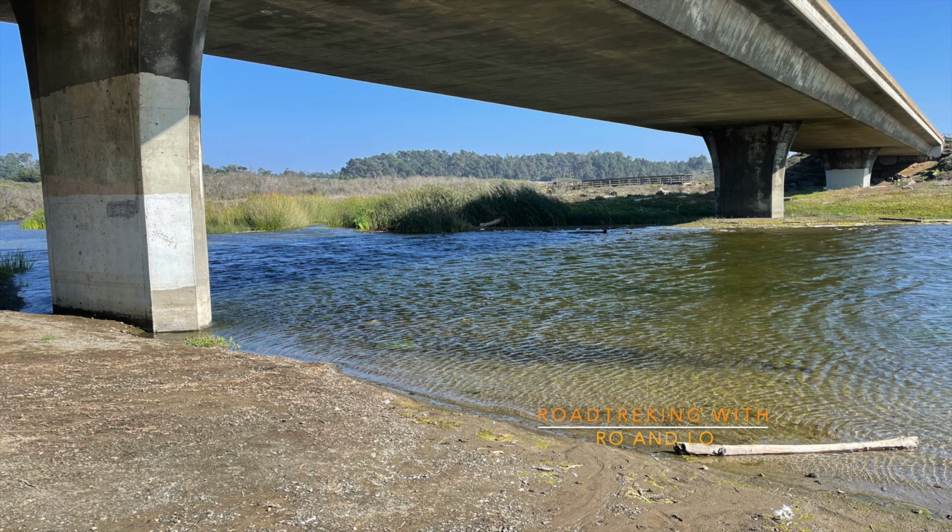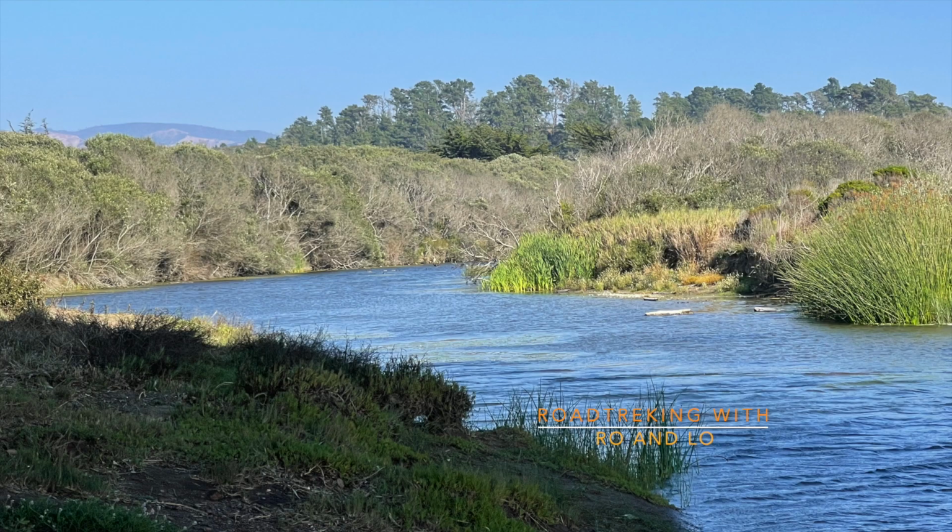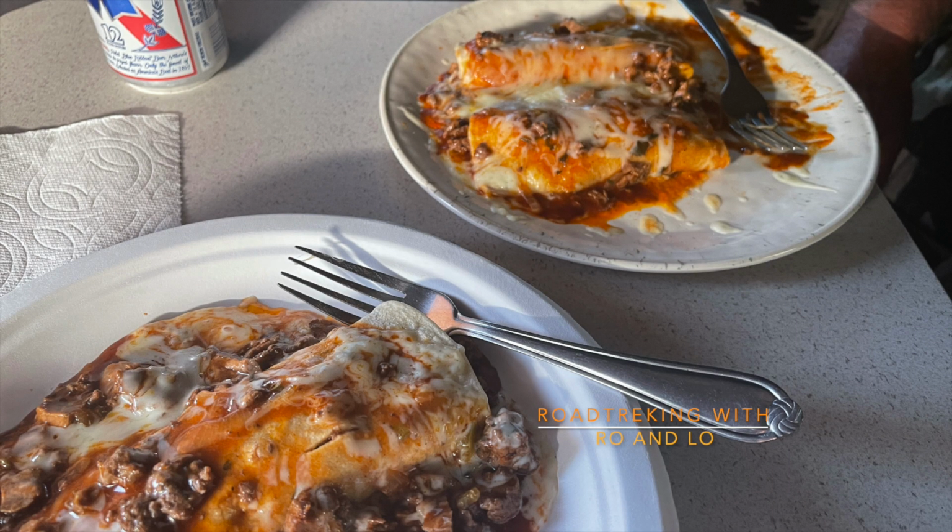After all that walking on the beach, we head back to our campsite and I made some homemade enchiladas that we really enjoyed, and then we just hung out for the rest of the evening.